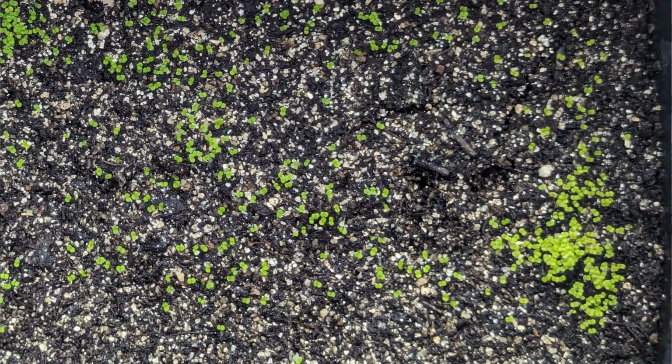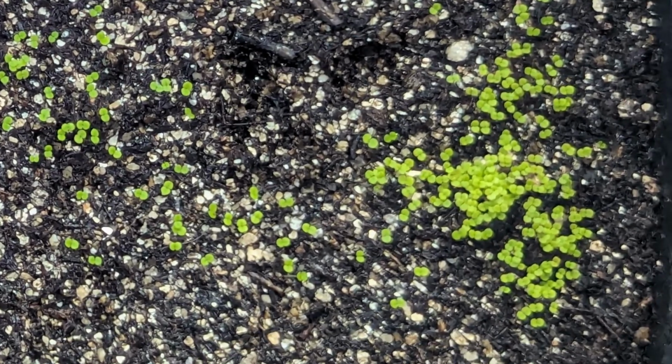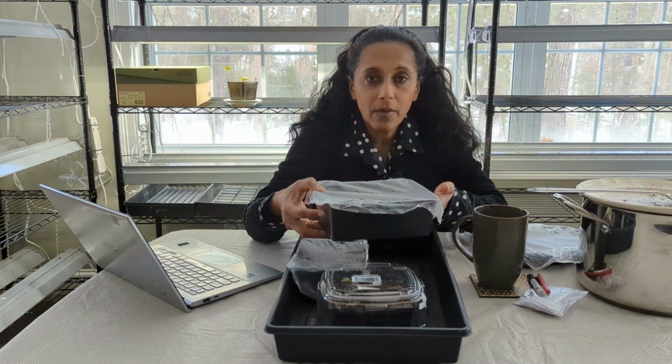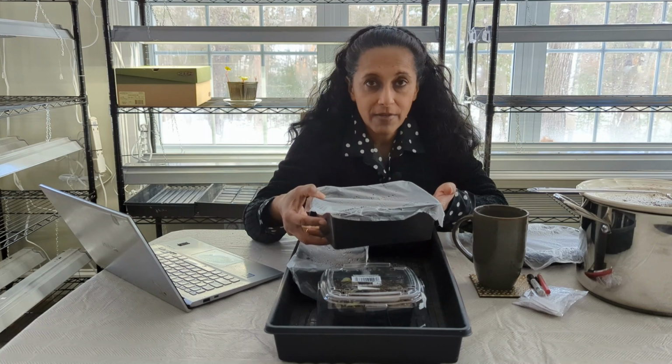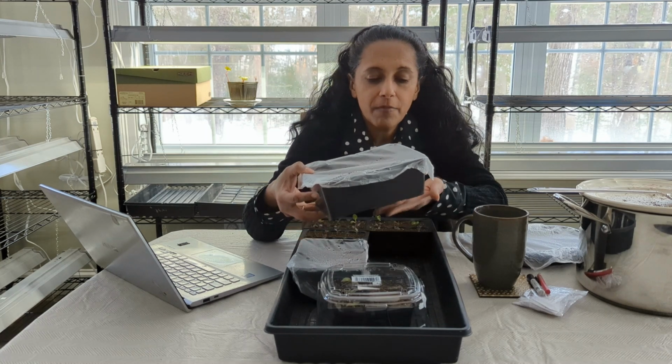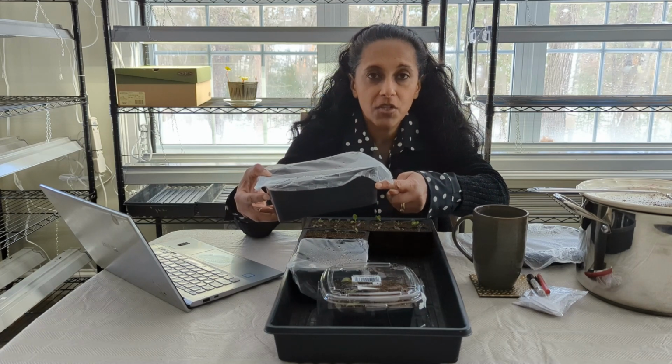And for right now, what I'm doing is I'm just bottom watering these seedlings. I don't dare spray them or mist them because the seedlings are very tender. They're very small. In general anyway, when it comes to watering your seedlings, you want to water them from the bottom. And then what happens is the water wicks its way up to the top.